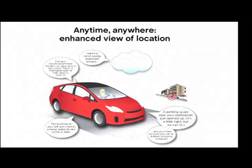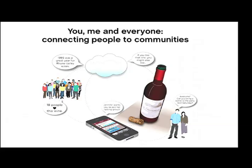Anytime, anywhere is an enhanced view of location. So just like we saw with the Mafia, you can have your automobile that says, hey, there's a parking spot a couple of blocks away, or here are a few nearby restaurant reviews, and can give you guidance on what you need right at that moment. And then if we do things like object tagging, and we combine that with social networks, we can start to have objects that help people connect to communities.